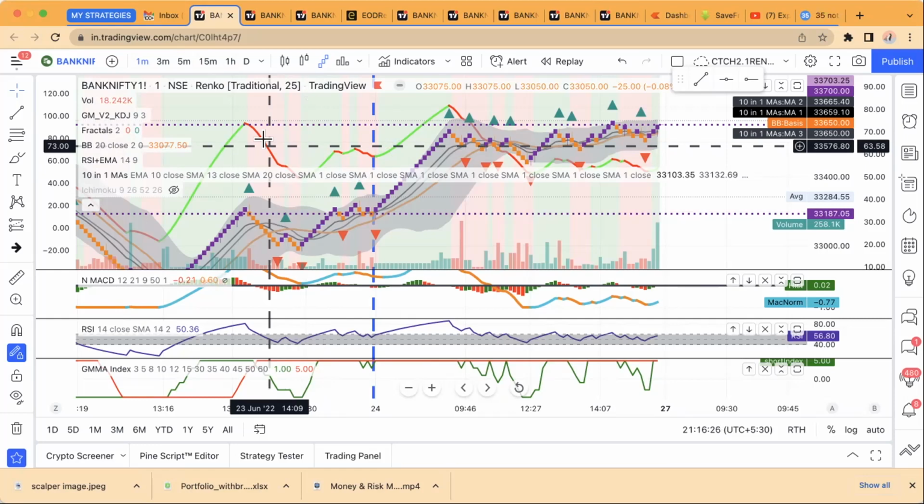So this RSI is, just a moment, please. The RSI is paired with Bollinger Bands. Fractals are paired with Bollinger Bands. And to a certain extent, Fibonacci is also paired with Bollinger Bands.